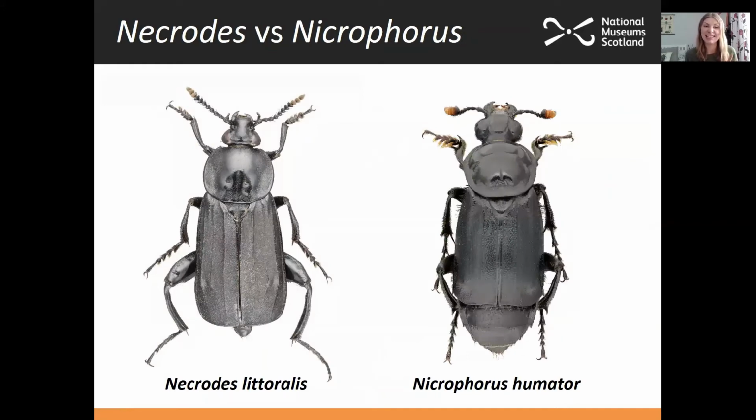Just wanted to mention that this is a species that's commonly confused with the undertaker. And that's because they're both black and they both have orange tips to the antenna, but really the key thing to look at is the shape of the antenna, so that they are very strongly clubbed with the burying beetle.